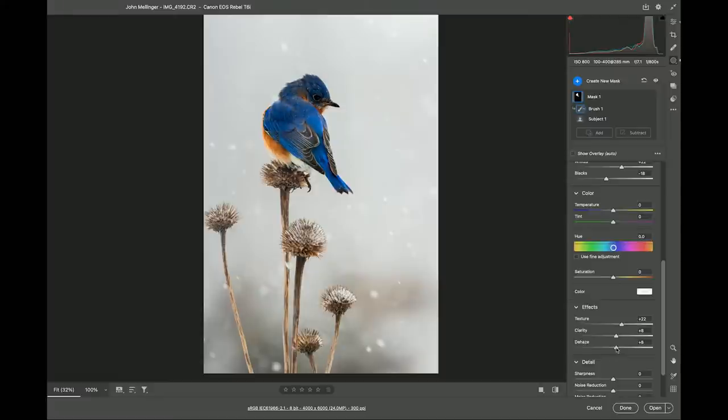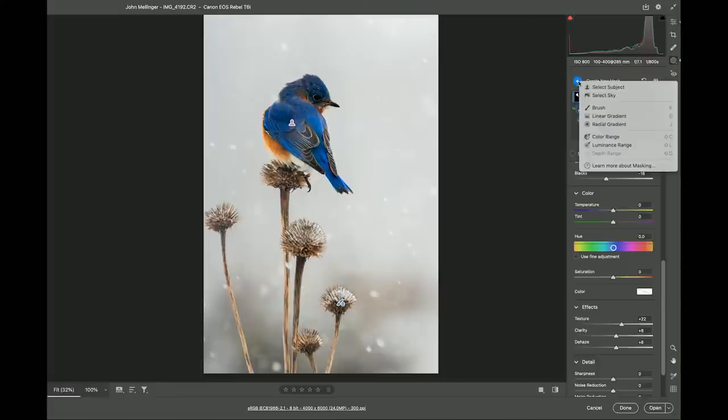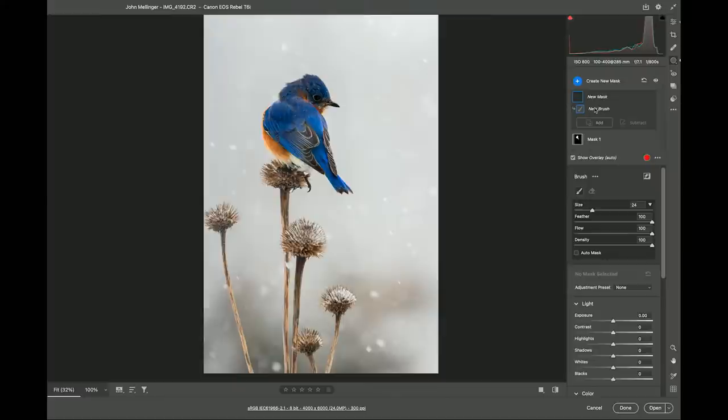I just made it too dark. Yeah. All right, so here's what I would do. Let's create a new mask. I like what I did so far. Click on the little button up here, and we're going to choose brush, because I want to brighten the bird's head, not the body.